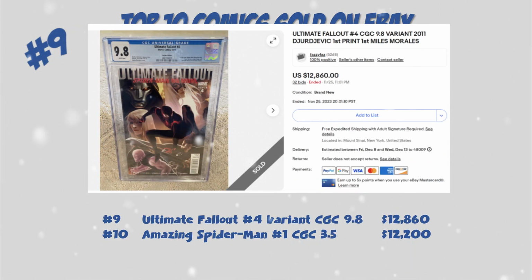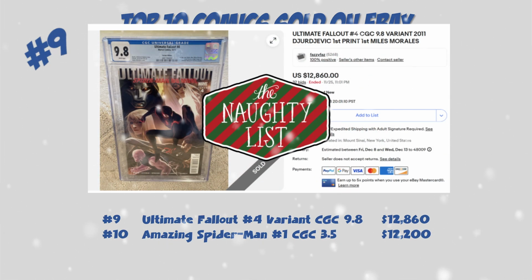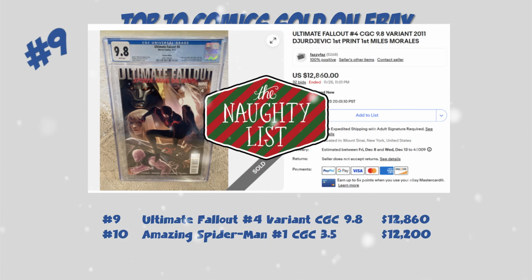And in my opinion, it's going to keep dropping. Still a big book. I think most people would call it the modern grail of our time, at least for now. But it's so pricey, even for a variant like this that's more rare. That's a very, very high price because we're finding more and more 9.8s out there. All right, so that's number 9.